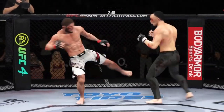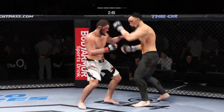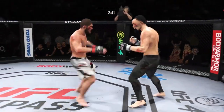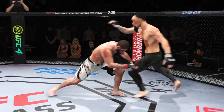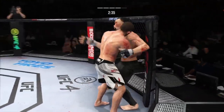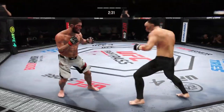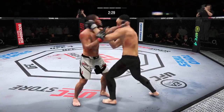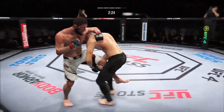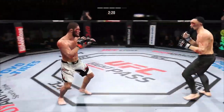And under 3 minutes now to go on the round. Collar tie. Nice leg kick land. Ooh, nice knee to the body. Just what he needed there. Takedown defense holds up. Notice the drive. Look at how they drive the knee right into the midsection. Nurmagomedov gets caught by the solid uppercut there. He's a hard guy to hit. That one certainly found the target. And they separate.